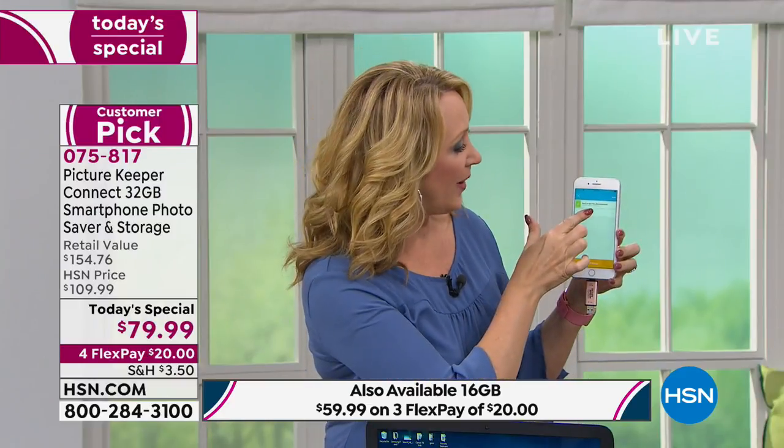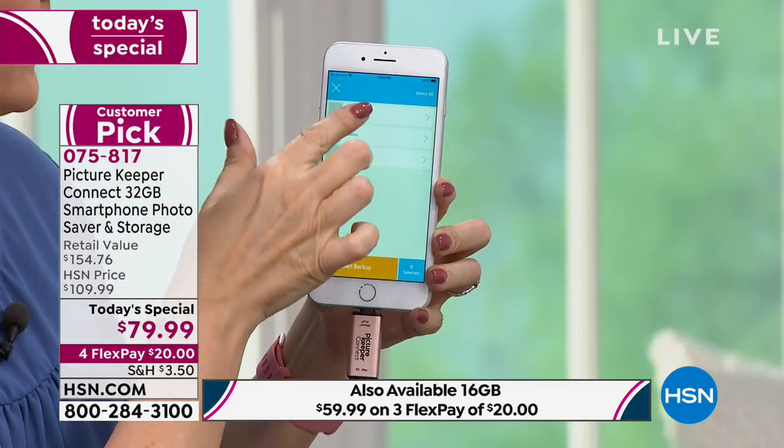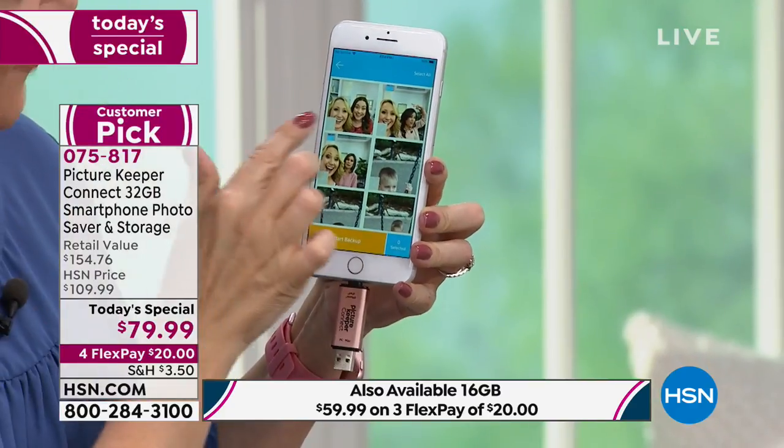But you can also go in and select specifically. So if you want to pick certain photos, certain videos, certain contacts, you can certainly do that. So I'm going to show you a file folder that I have here with some fun pictures.